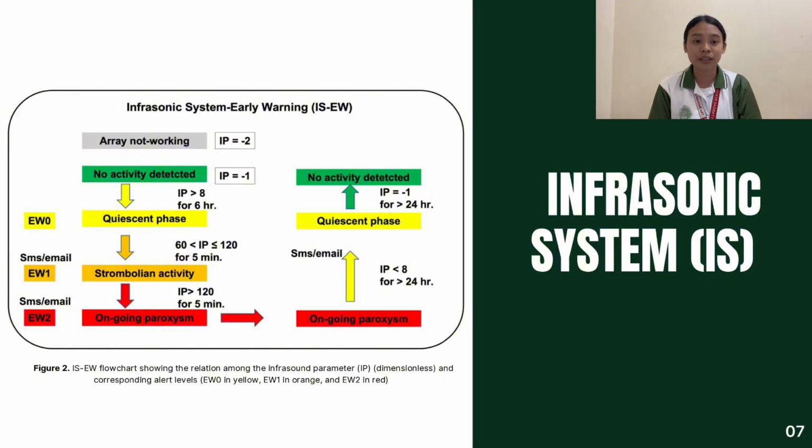This IP-based approach enables automatic alert triggering without manual waveform analysis, continuously evaluating energy levels for real-time decisions. This system is particularly sensitive to the initial explosive phases of an eruption.